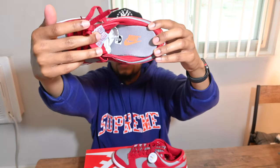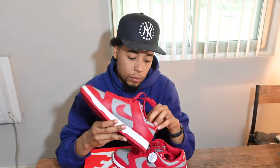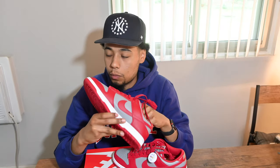All I wanted to show you guys was the Nike orange call-out right on the heel. Show it better when I zoom up. I'll leave that actually like that. Put it in a little bit so I don't bother. But I'll show you guys better during the zoom-up details.